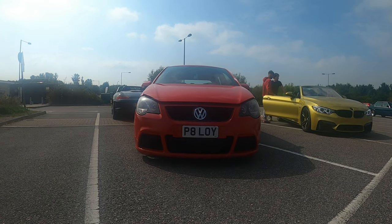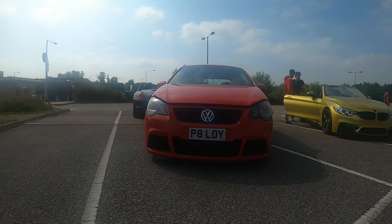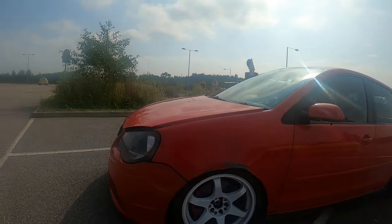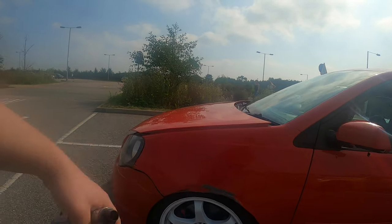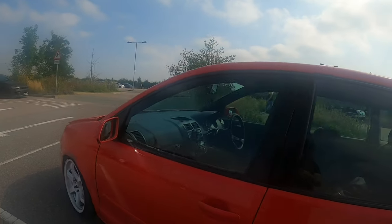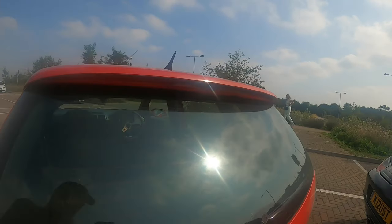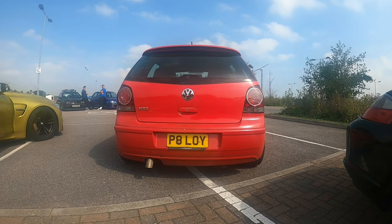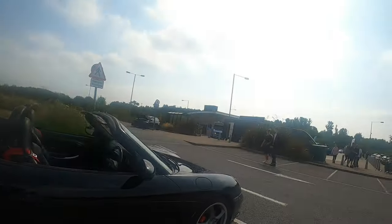And here we go, the Polo. Probably the loudest thing here, but he doesn't like to show off in general. And what I like about it is it's run down, proper sleeper, because it's bloody quick and it's bloody loud. And I think that's it. Yeah, I think that's all of the cars, you know.